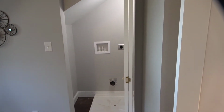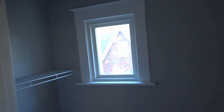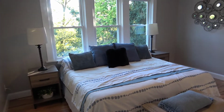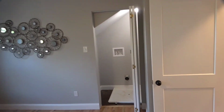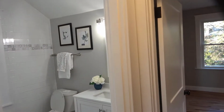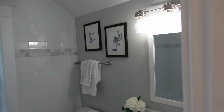We were able to get second floor laundry up here, which is great. Again, another walk-in closet for the master with lighting. Turned out really good. This looks cozy. Take a nap in here or go to bed. Pretty cool. Bathroom, I like the floor. I like the tile. Nice shower. New vanity. Ends up being pretty good.